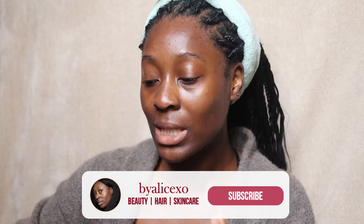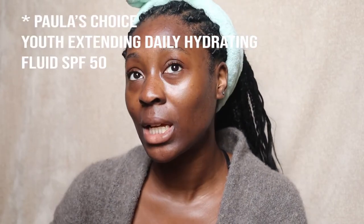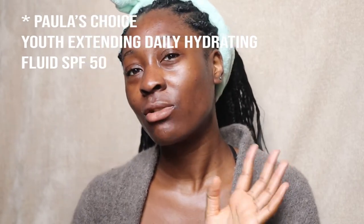I think because they said it was a lotion lightweight fluid, I thought it would be quite watery, like the Paula's Choice youth extending sunscreen, moisturizing sunscreen, I think that's what it's called. I thought it would be lightweight and kind of watery like that one, but it's not. I'm trying to think of a sunscreen that it is like, but it's definitely light. It's a lot lighter than the Black Girl sunscreen. It's a lot lighter than the Nivea sunscreen.